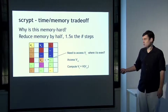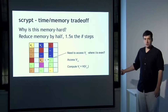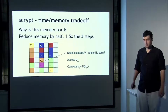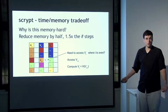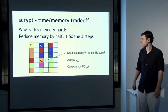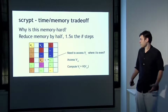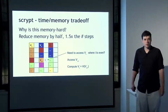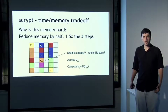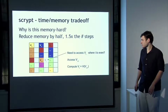You can always compute vi by computing the hash h of vi minus 1. Now, this works, and you got away with using less memory, but you had to compute an extra value for h. This intuition holds up. On average, if you wanted to reduce the amount of memory by half, you would have to increase the amount of computation cycles you need by a factor of 1.5, and so on.